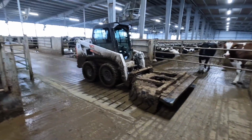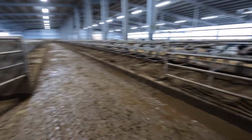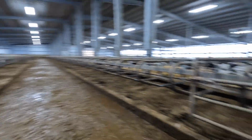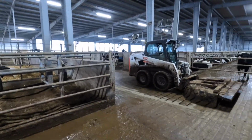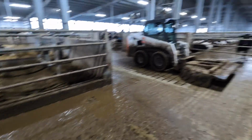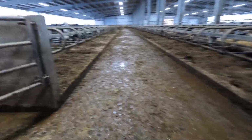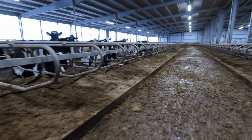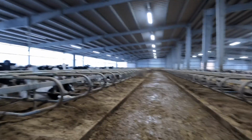So I'm in our heifer barn now. So these freestall pens in here, they get cleaned twice a day. We use this 450 Bobcat with the straight tire. It's very similar to how we clean the alleys in the milking barns. So Christian is back there. He's just moving these heifers over.